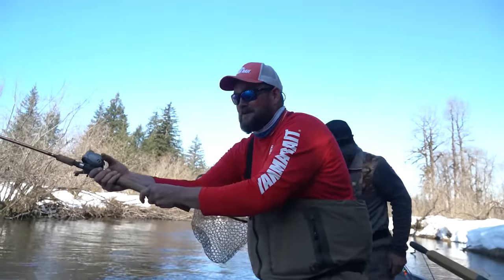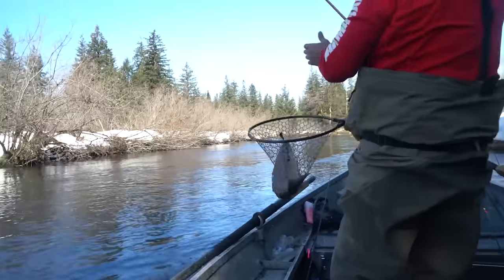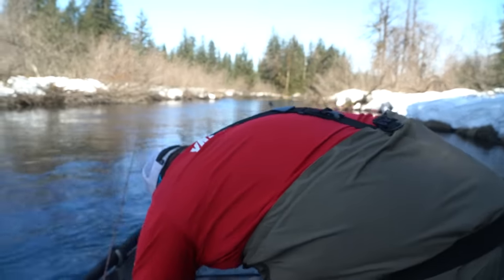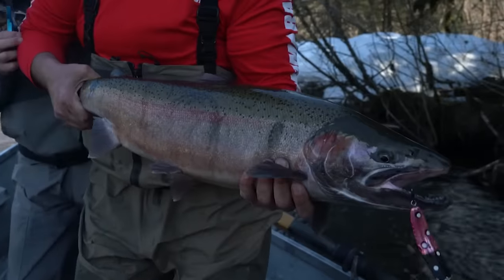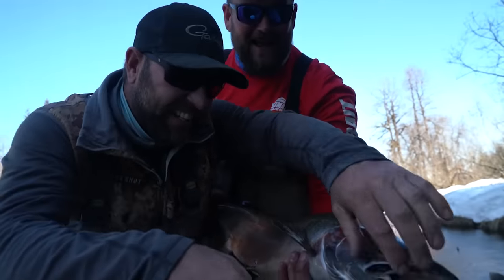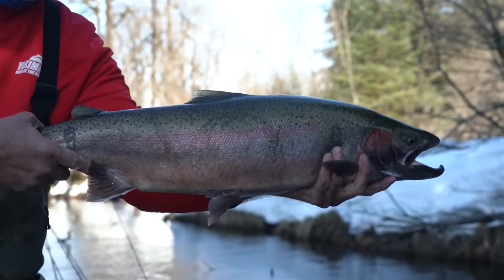Dude, this thing is gonna go berserk here in a minute. We tricked him, dude, he never even took off! Yeah, bro! Get him. Look at that! Look at that giant! Yeah, baby! Maglip! Look at this freak beast, bro! That is a tank of a fish.